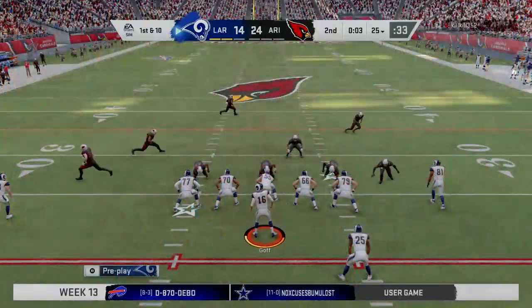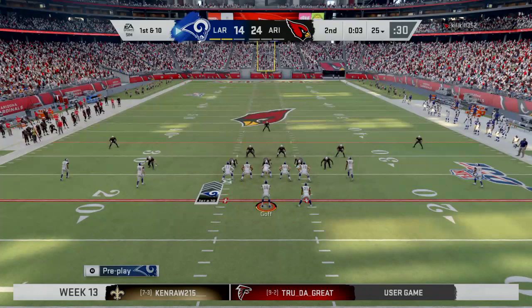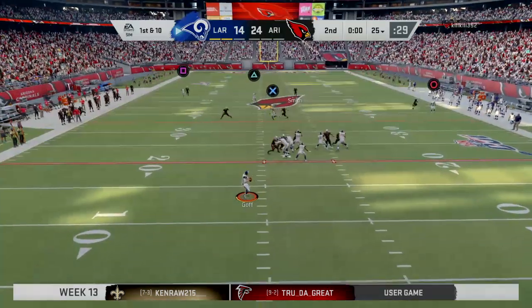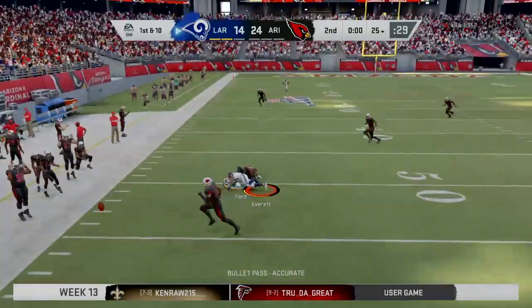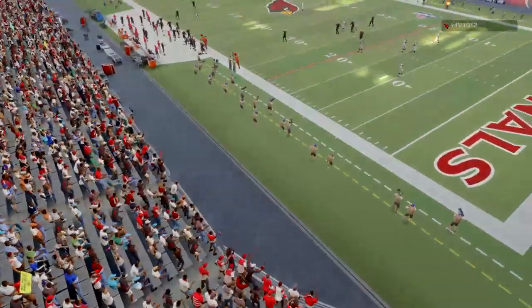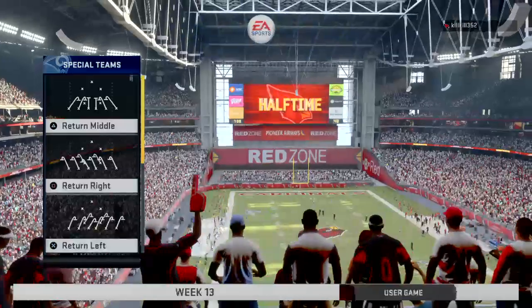Trying to get one more in here before the quarter breaks. The final shot before break here. Goff. And that's going to be incomplete. Too tough to hold on to that one. It's second down. So we reach halftime here in a 10-point game.